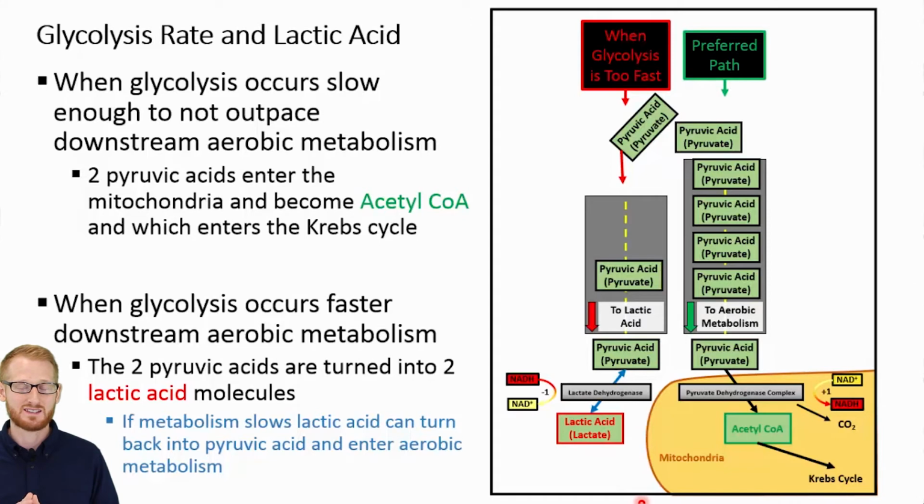All right, so lactic acid is that thing that makes your muscles burn when you exercise at a high intensity. It makes your muscles burn, you feel fatigued, you get that sort of hard, heavy feeling in your muscles. That is the lactic acid. So that means you're producing more pyruvic acid than what can go into your aerobic pathways, and so it's being turned into lactic acid just to basically deal with the excess pyruvate.